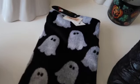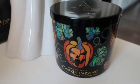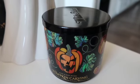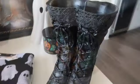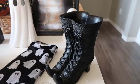And sticking with our ghost theme, look at these adorable kitchen towels. So guys, the next thing I got is this pumpkin carving candle from Bath & Body Works. This is like Halloween in a jar, not kidding. It smells so delicious.